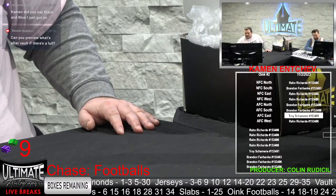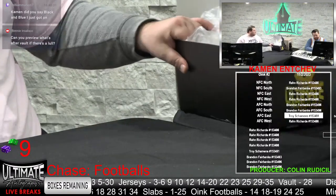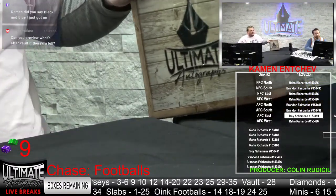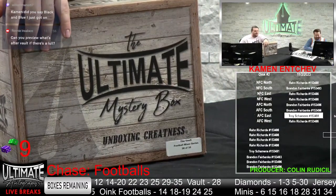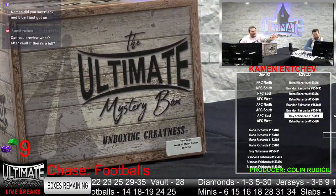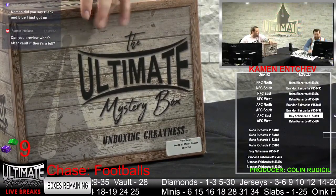Can you preview what's after vault if there's a low? It's an authentic vault. We have 4 spots left, Colin. I'm going to say let's get it closed up. Yeah, I think there might even be less than that. What are we at? There's 3 left? 3 left. So we get down to one spot left, maybe, Ronnie, but I want to get this vault cleared up first.